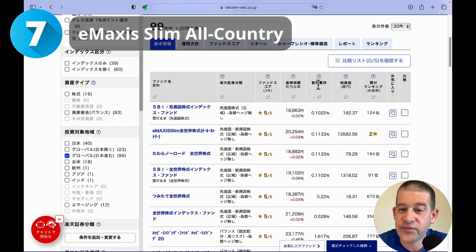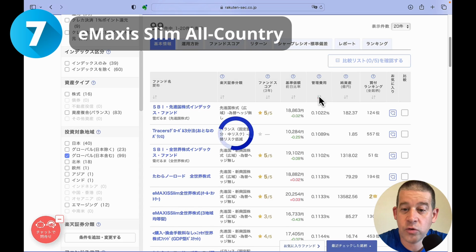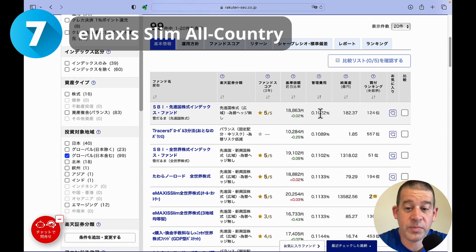And over here we can see the fee. So this is the annual management fee. And we can sort it by low to high, or we can even sort it by high to low. So you can see the difference between the highest in this category, 1.6% a year, and the lowest, 0.1% a year, is enormous. And this makes a huge difference to how your investments are going to perform.